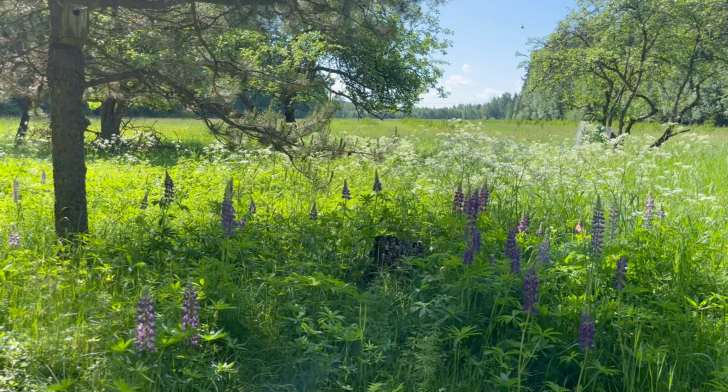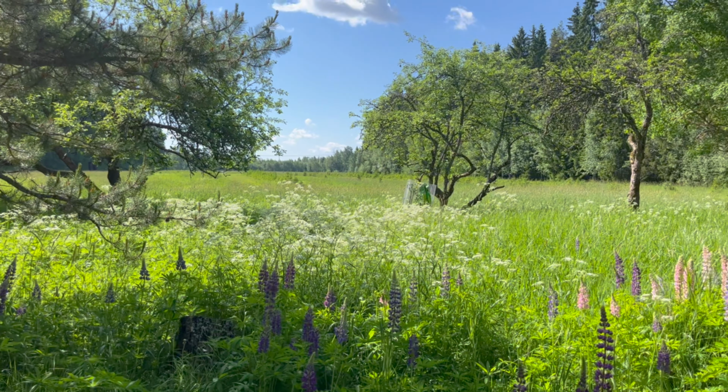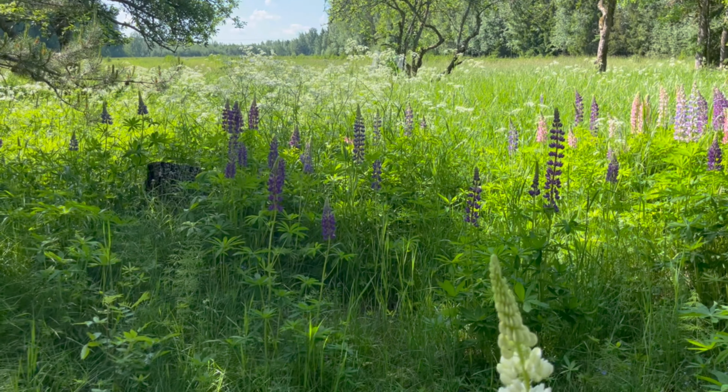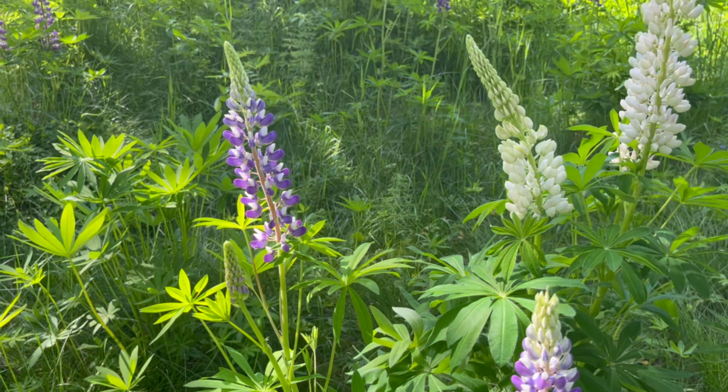from the normal flowers. And you can see in the back where I've been cutting a lot of the lupins, it's starting to come out other kind of flowers. But we still have many of these. But it is such a shame, because they are truly beautiful.